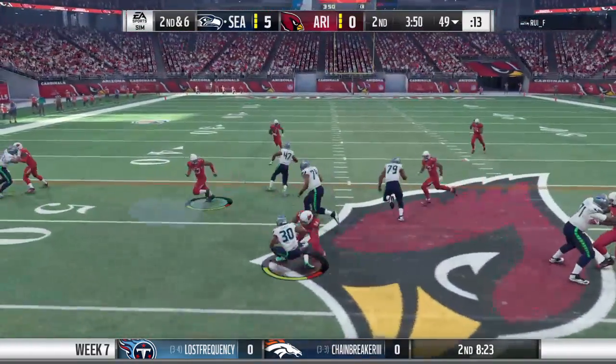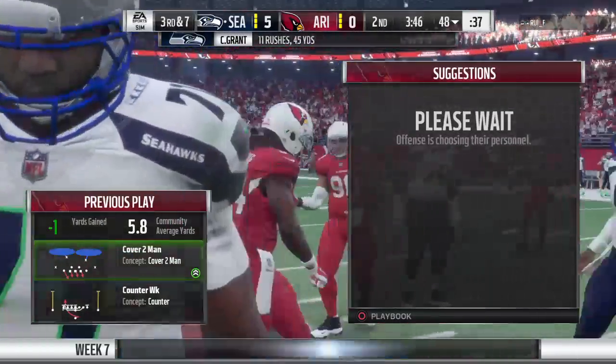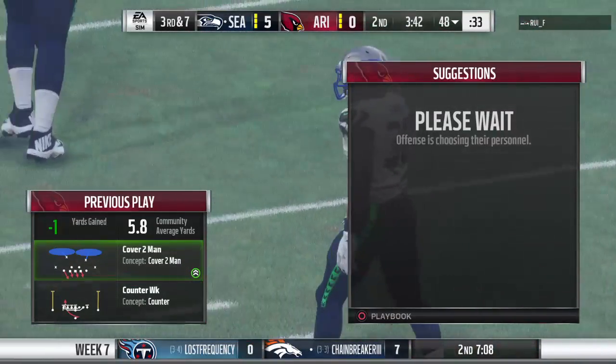A handoff as they run the counter play. And they go backwards here, losing yardage back at the 48-yard line. They'll lose a yard, and it brings up 3rd.